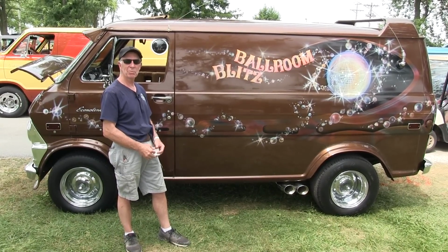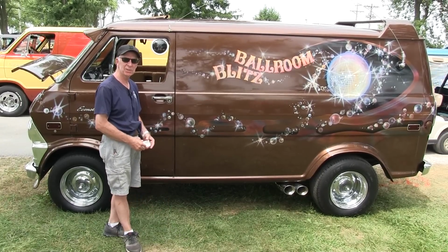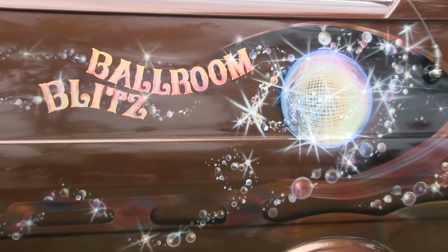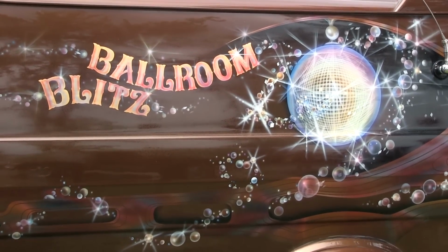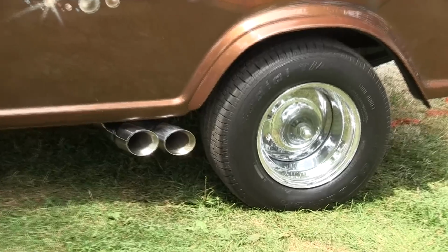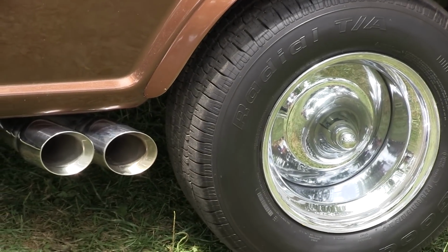It's pretty much back in the era, but Ballroom Blitz came from, obviously, the song by Sweet, and as I said, it's a 1974 Ford Custom 200. So many different features on there. Obviously I've got side pipes with Flowmasters, 3-inch tubing up to headers.